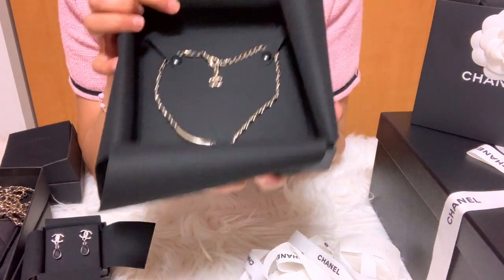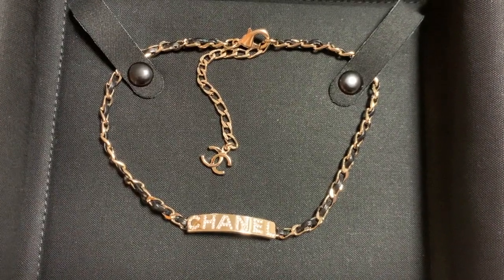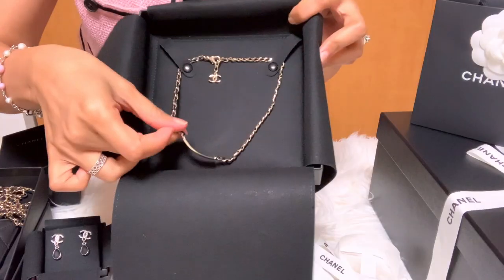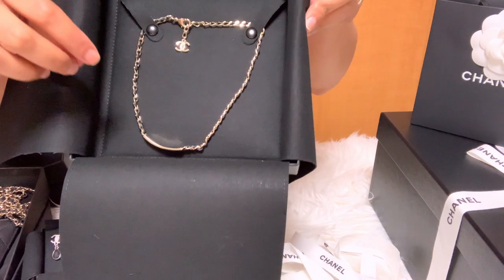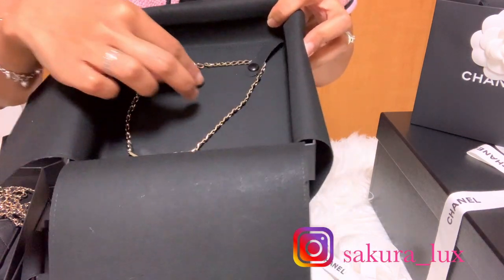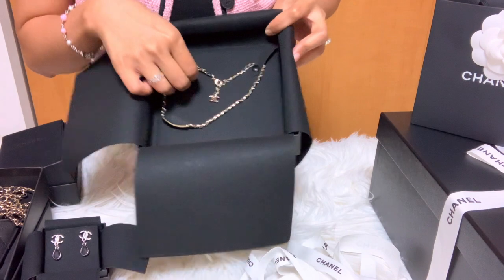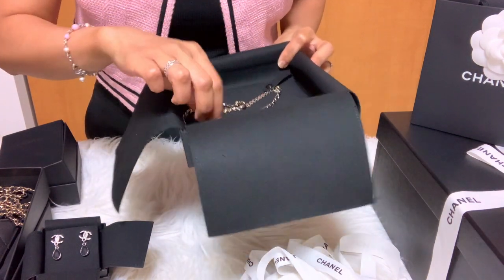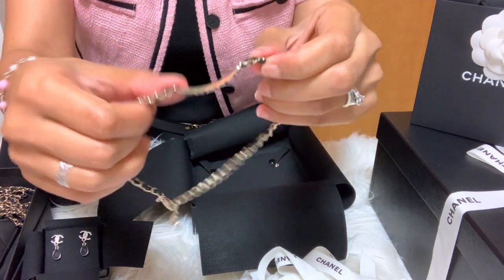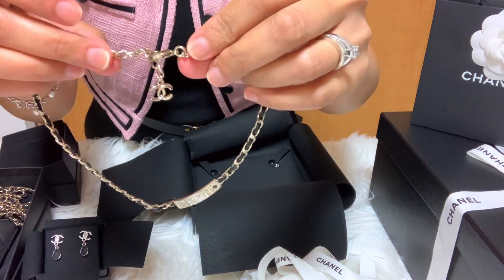So this is the gold tone necklace features. This is the choker necklace. This gold tone necklace features a lambskin leather, threaded chain links with Chanel nameplate. And there's a CC logo here. So let me just take it out so you can see. There. Here's the CC logo.